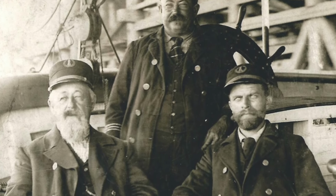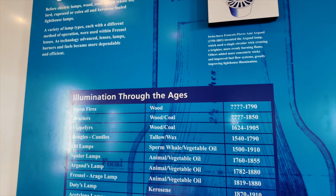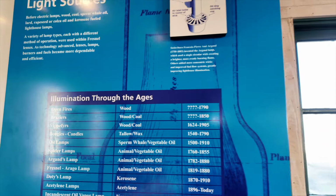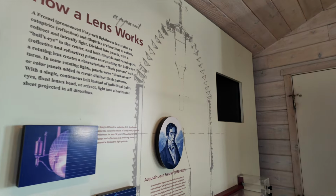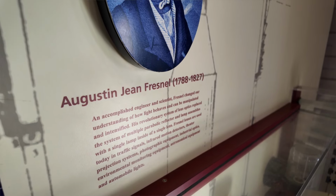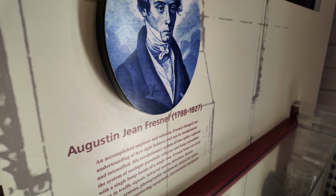And here we see a list of the different light sources over the years. Of course, you had wood, coal, tallow, sperm whale oil, things like that, all the way to kerosene, of course, electricity, and then even solar today, which is neat just to think about how that would have progressed over time with technology. And there's the man himself, Augustin Jean Fresnel, a Frenchman from 1788 till 1827, a rather short life actually. And it says, an accomplished engineer and scientist, Fresnel changed our understanding of how light behaves and can be manipulated and intensified.